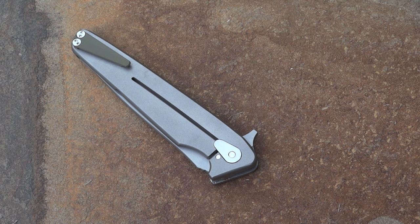But finally I wanted to do just a little bit of a narrated talking video, talk a little bit about this knife, what it represents to me personally. This is the 7th Mark 12 ever made. I only ever made 6 of these back in 2012. And this was my first folding knife design.